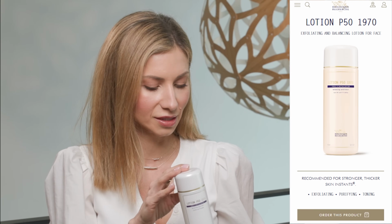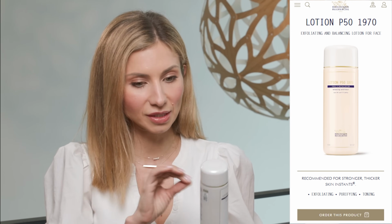This was recommended to me by my esthetician. I had never heard of the brand, but she carries it in Austin. And what I'll do is put this on a little cotton swab and press it into the skin, and I just love this product. What have you noticed with your skin? What changes have you noticed?